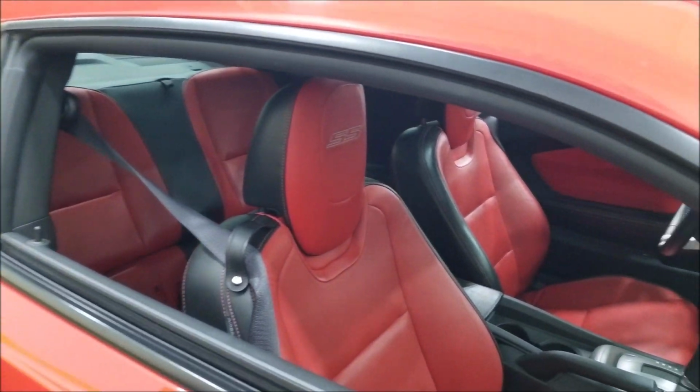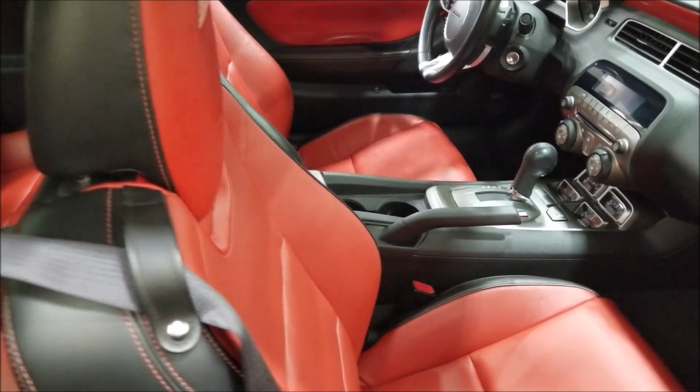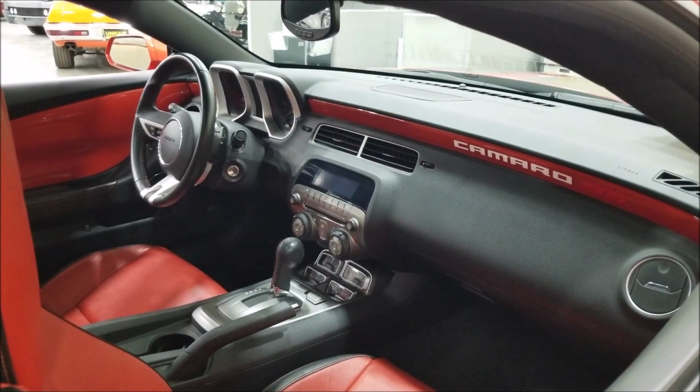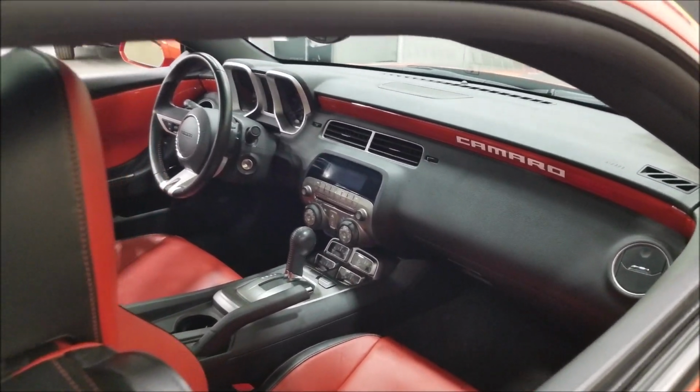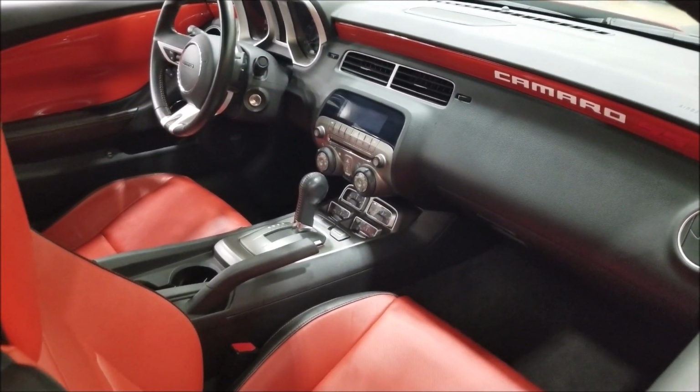Interior, ebony with orange interior. Shifter on the floor. Steering wheel controls, power driver's seat. As you can see, you have your gauge cluster down in the center console.